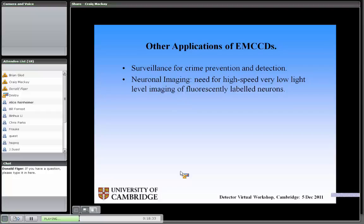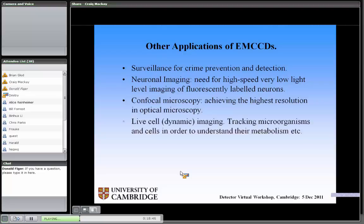So it's very important to get that fluorescent labeling down in quantity and the light level exciting it down as well. In confocal microscopy, that is very much a problem to try and keep the light levels down. And any kind of live cell, any dynamic imaging, really needs to keep the light levels right down and the speed right up to follow what's going on.